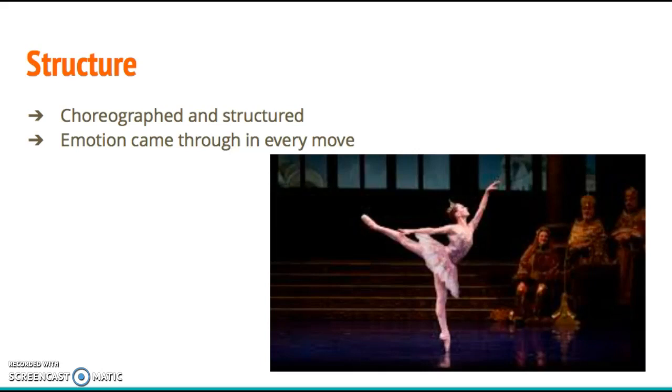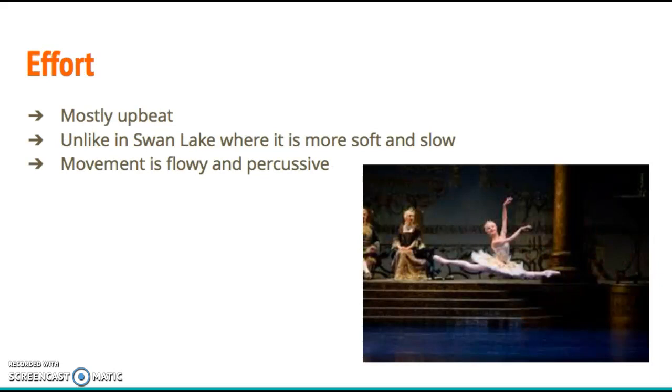And the motion really comes through in every movement, and it corresponds with the overall theme of Sleeping Beauty. Each of the dances is mostly upbeat, unlike in the Swan Lake, where it's more soft and slow of a tempo, and the movement is very flowy and percussive.